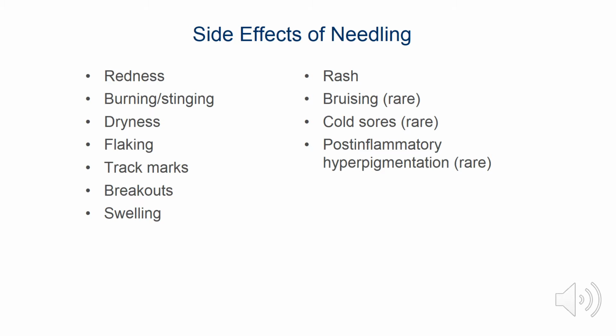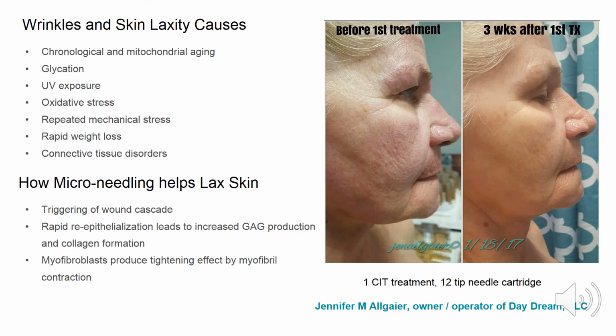Post-inflammatory hyperpigmentation, PIH, is another rare but possible side effect. The side effect is often seen when the internal core temperature is heated or the treated skin is exposed to the sun immediately post-treatment. So again, following post-treatment outlines is very, very important to avoid side effects.